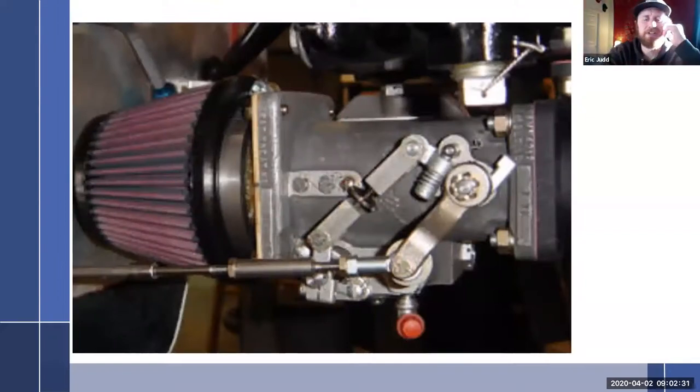Hey, Kevin, is there a reason why they started making those in two pieces? Was there a problem with the first one?